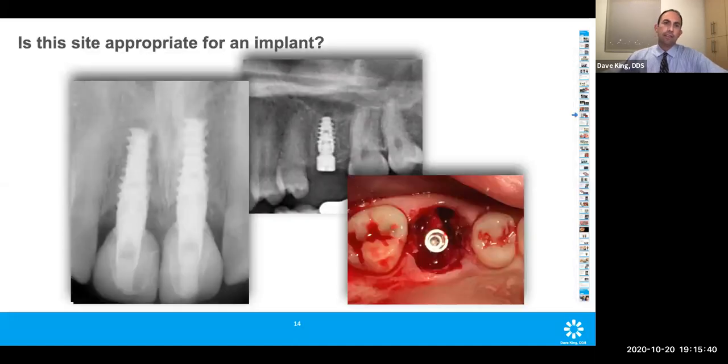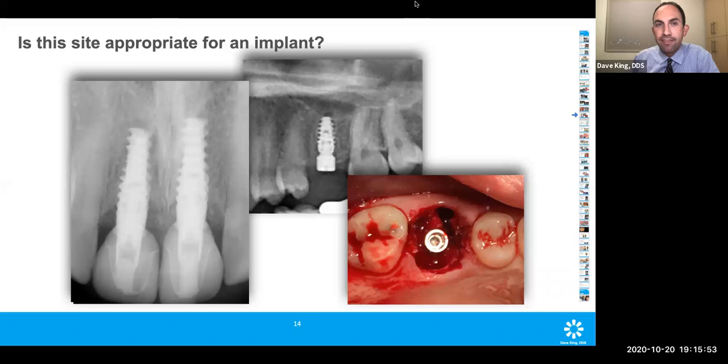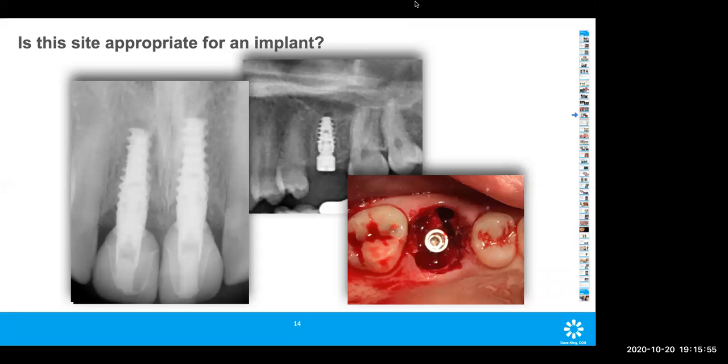All right. So is this an appropriate site for an implant? Let's talk a little bit about specifics. Dr. King, yes, we do have one quick question. Is this considered a direct placement? Say that again. One question: is this considered a direct placement?